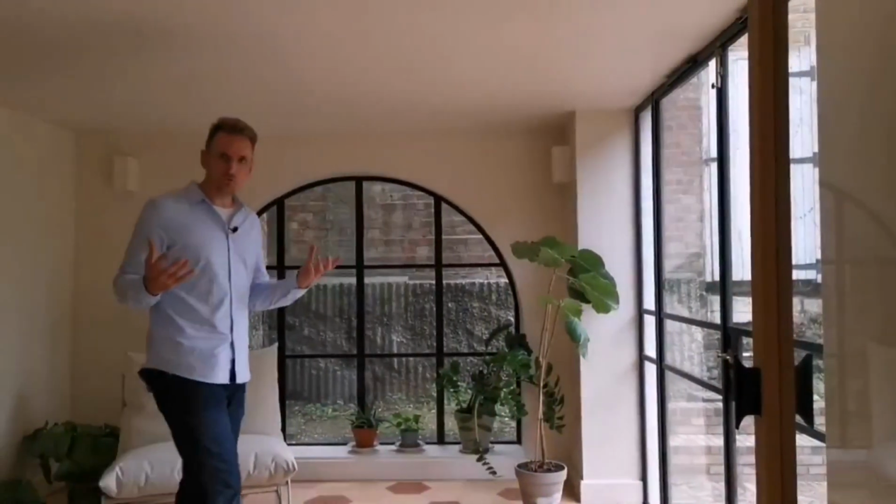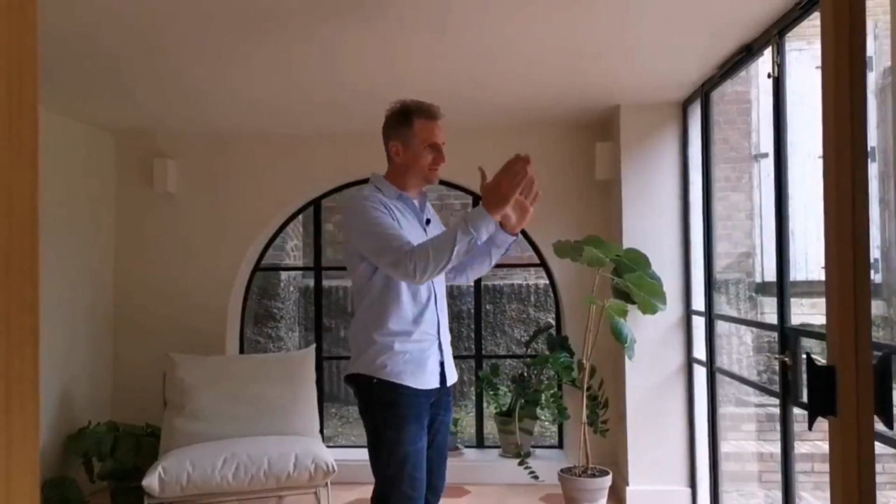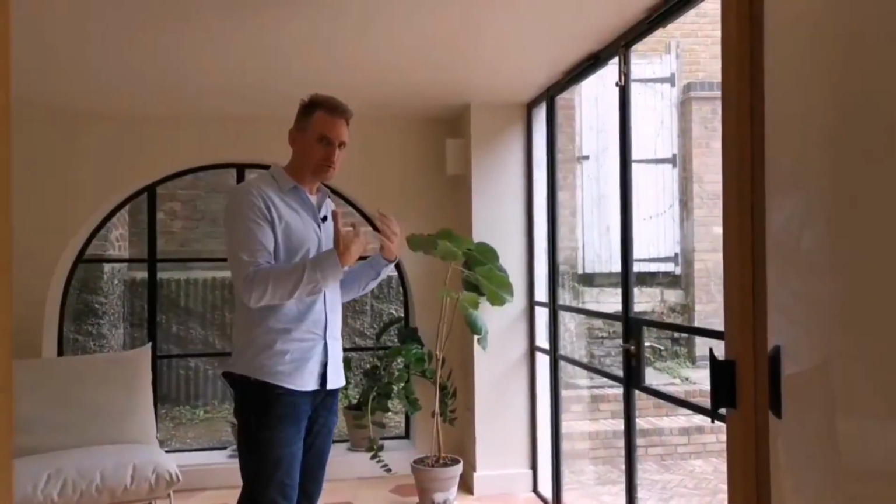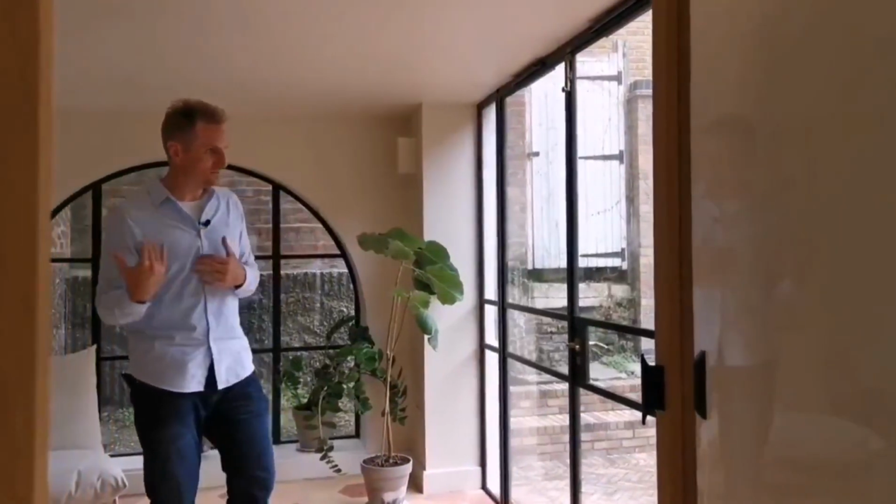So these new rooms in the basement, they're a far cry from what they used to be. As I said earlier, this was all quite dark and dingy, but by making these new openings onto the garden, obviously you have a physical connection, but also a psychological, visual connection from here.